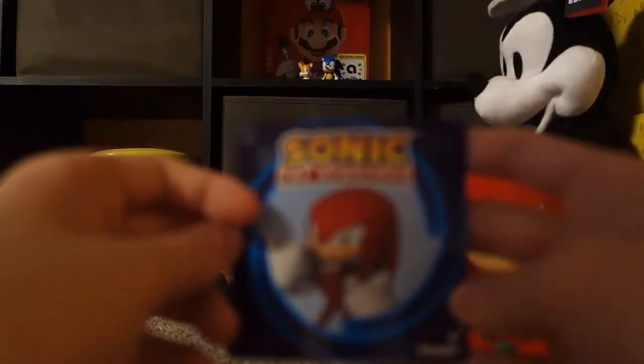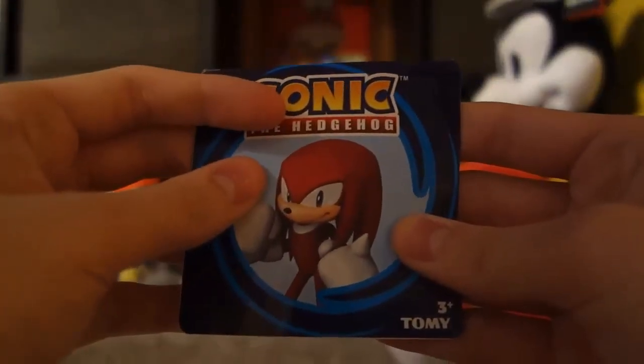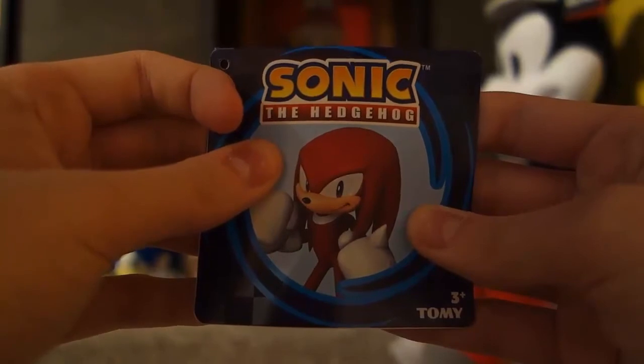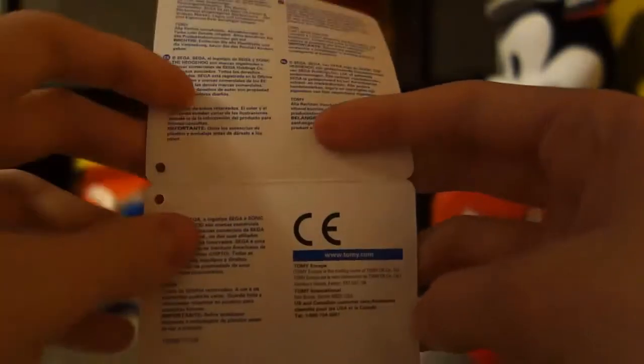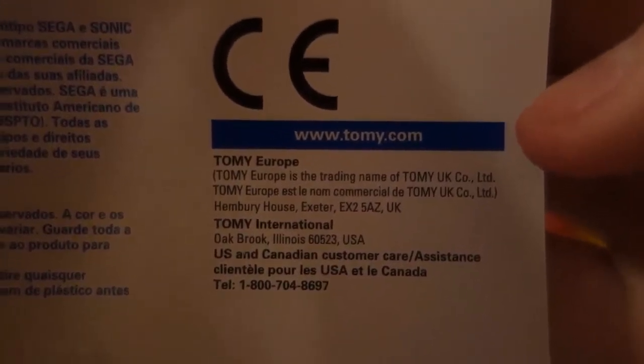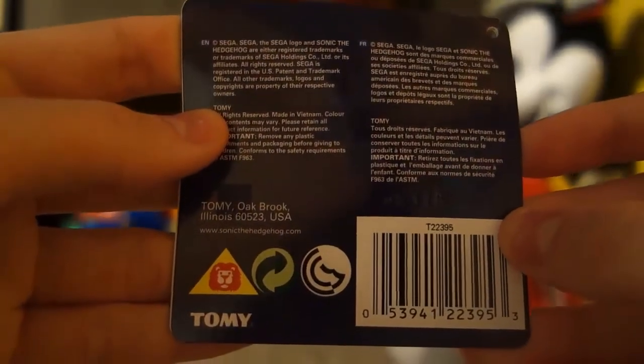Now let's take a look at the paper tag that this plush came with. Now what I really like, if the camera will focus! Anyways, as I was saying, the paper tags on these Tomy Sonic plushes are very unique. And when you open it, there's just some legal info, and if the camera will focus, you can go to www.tomy.com, and you can also visit their address, or call their number. But yeah, here's what the back looks like. There's just some more legal info. So nothing really special to talk about.